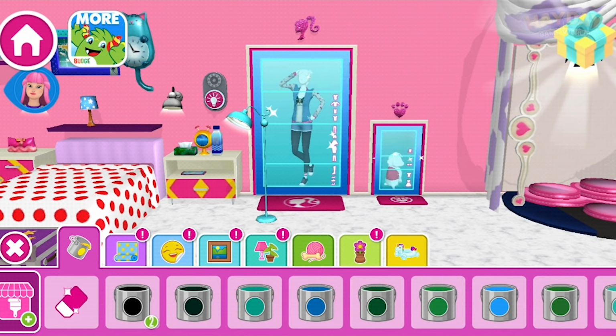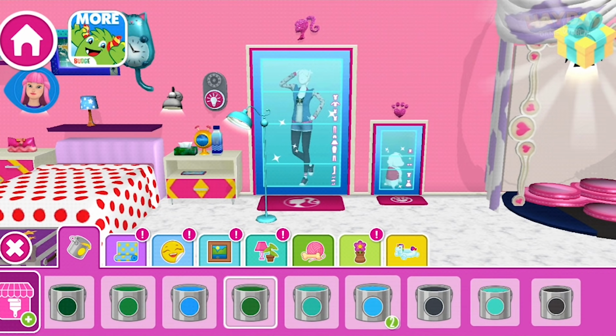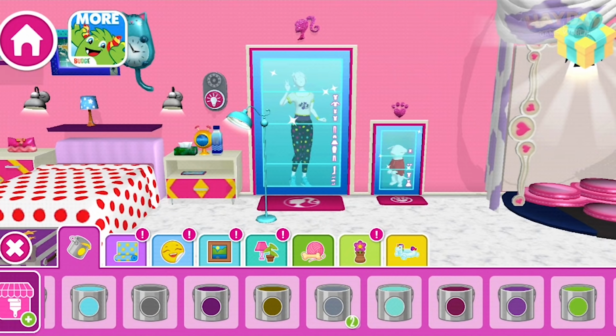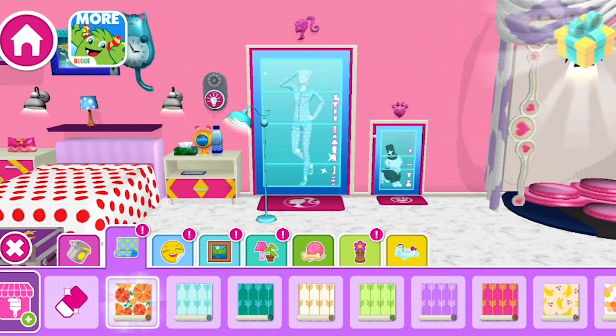Welcome back! The Dreamhouse is changing and everything used for decoration is now in this handy edit mode. Interior design has never been this easy.